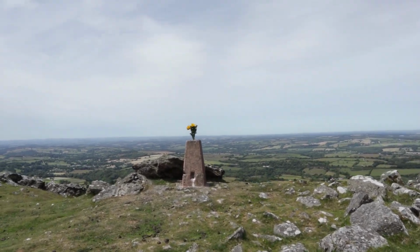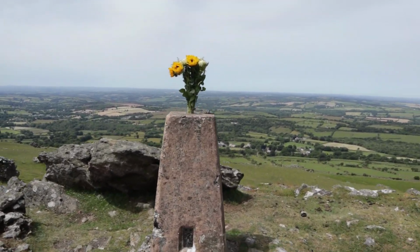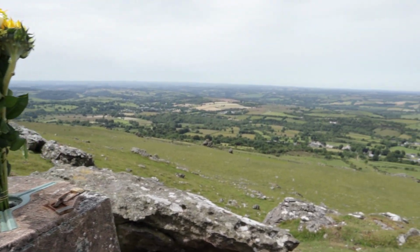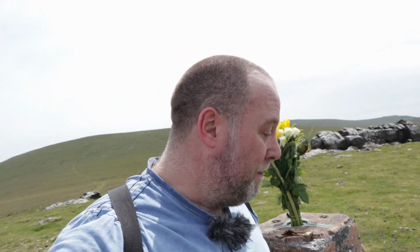Someone's put flowers on it. Oh, you really shouldn't have. Oh, isn't that nice? Brighten the place up a bit. Oh, very lovely. Oh, and a couple of locks. I hope that's not a fad that's going to take on, that we don't end up with loads of locks up here anyway. Right. Enough moaning. Let's have a look at this view.